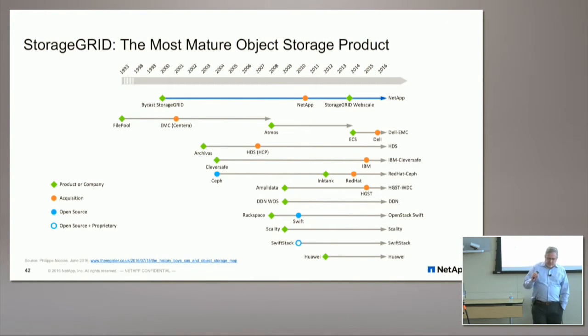I want to get across that StorageGRID Webscale is not a 1.0 product. In fact, it is the longest life cycle in the enterprise of an object store system out there. So we bought a company called Bycast back in 2010. We've developed and iterated on that architecture over the last 7 years. We're currently at our version 10.3. A new release is imminent.